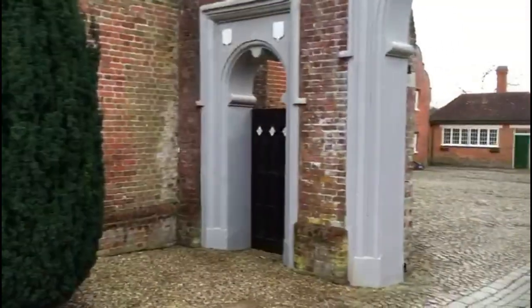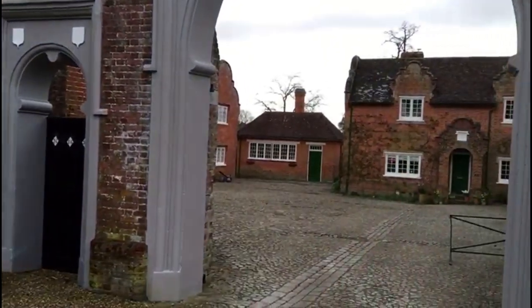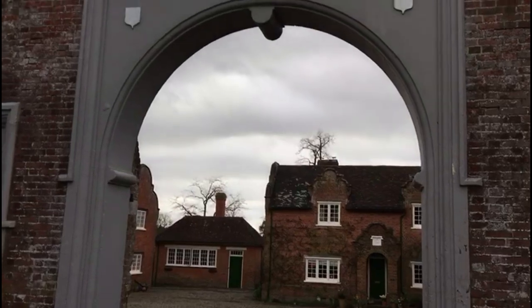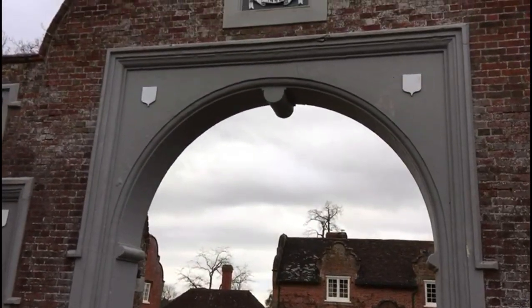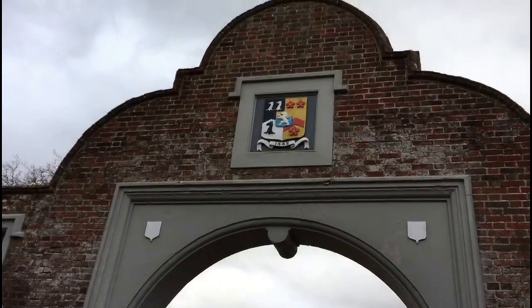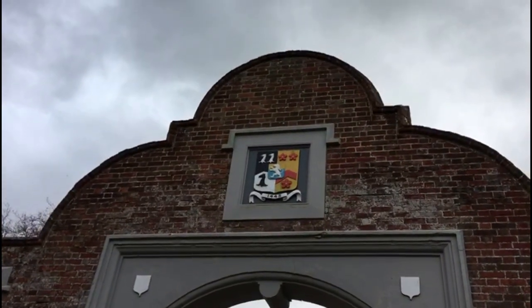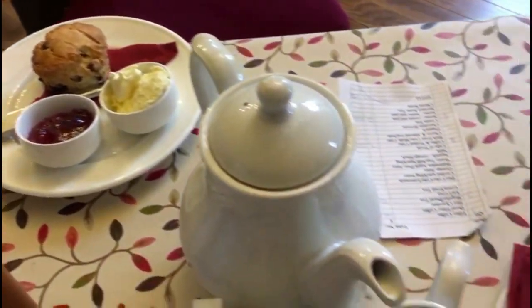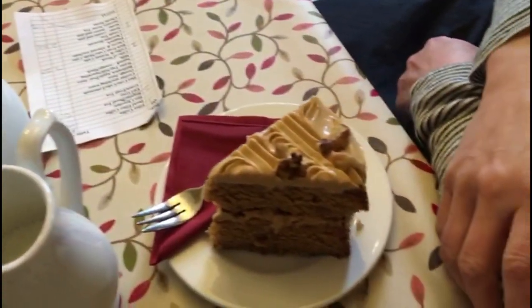One of the really enjoyable things at Godinton is the way that the rather quirky buildings close to the house, this courtyard with cottages and inside it, are all part of the whole building ensemble, and we're going to go into part of it to warm up with some tea. And as you can see, delicious scones and cake, and feeling refreshed, we can head off.